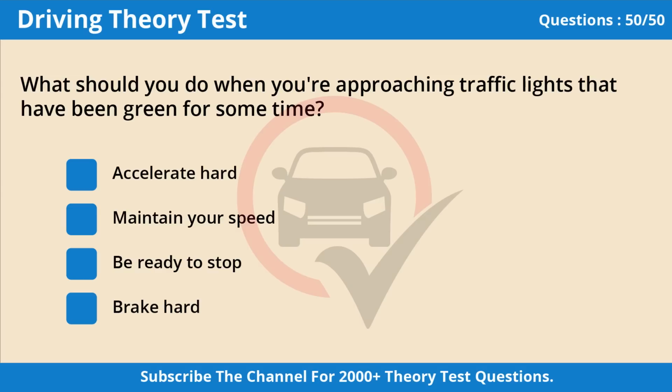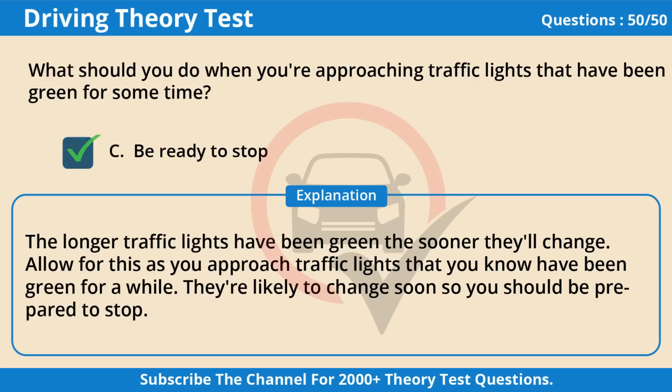Question 50. What should you do when you're approaching traffic lights that have been green for some time? C. Be ready to stop. The longer traffic lights have been green, the sooner they'll change. Allow for this as you approach traffic lights that you know have been green for a while. They're likely to change soon, so you should be prepared to stop.